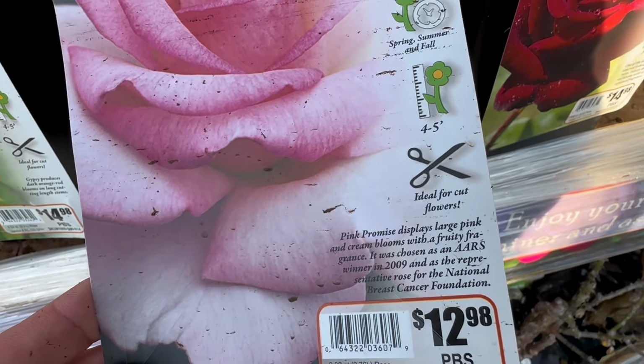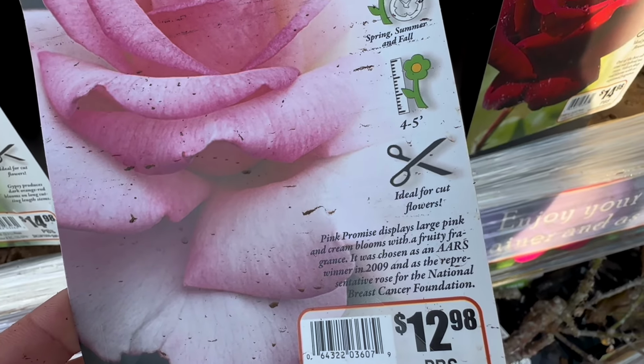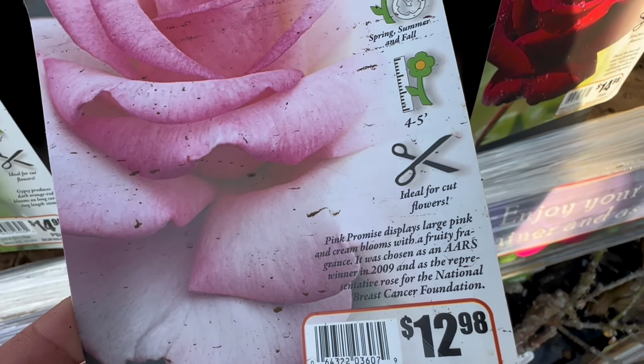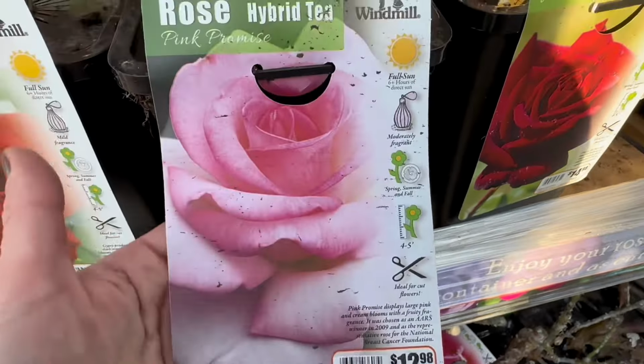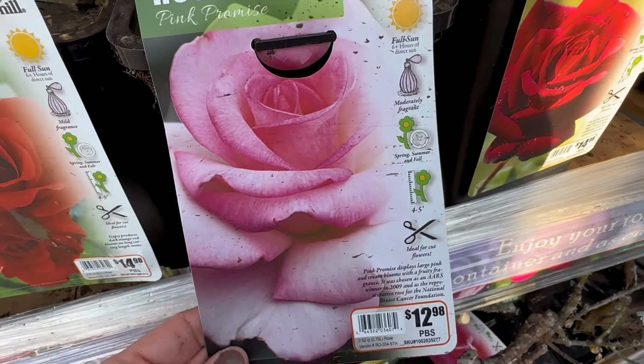Pink Promise displays large pink and cream blooms with a fruity fragrance. I was chosen as an AARS winner in 2009 and as the representative rose for the National Breast Cancer Foundation. Isn't this wonderful, guys? Beautiful.